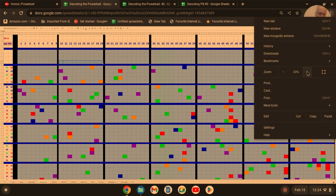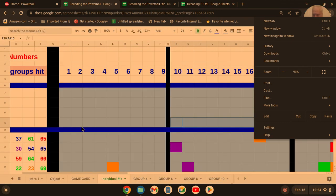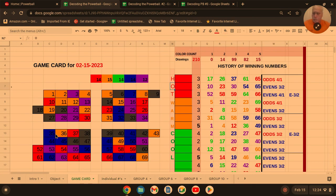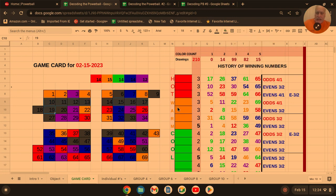So blow this back up. I go back to my game card, and I'm going to get rid of the 10 through 19 numbers off of my game card. And again, hopefully those numbers do not come up.